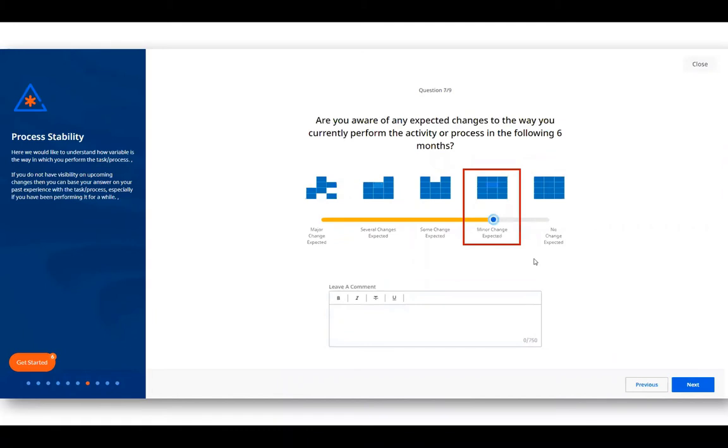The next question is going to say to me, are you aware of any expected changes to the way you currently perform this activity or process in the following 6 months? So in my scenario, probably very minor changes expected. We may add a field or two on each side, but there would be minor changes expected.